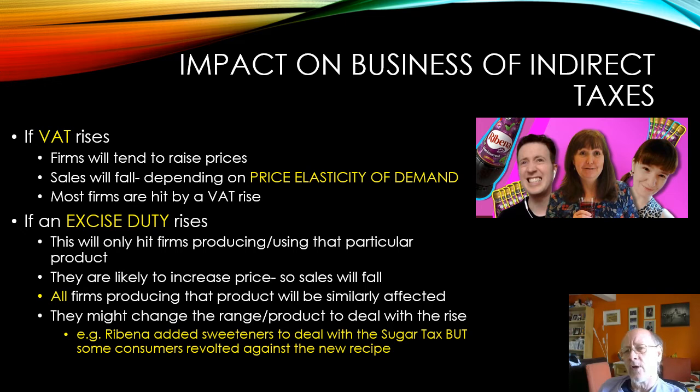Don't say that a firm might lose its advantage, because if, say, you're Cadbury's and you're faced with an increase in tax, Mars is also going to be faced with that same increase in tax, as are Ferrero Rocher and Hotel Chocolat or whatever. So be a little bit nuanced in what you're saying.